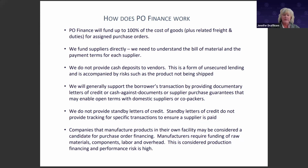So with this, you may require funding of raw materials or purchasing of components, your labor, your overhead. We can pull all of that together and we look at your bills of material, your production timing, your cash flow, to put together a package that would work for that type of financing as well.